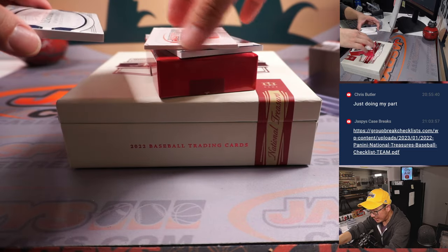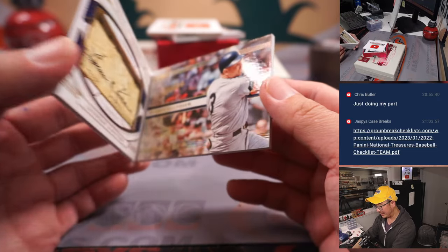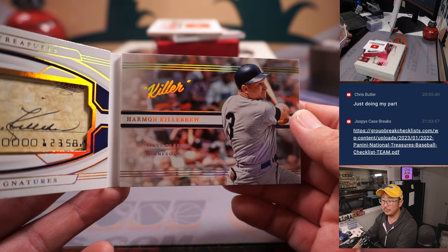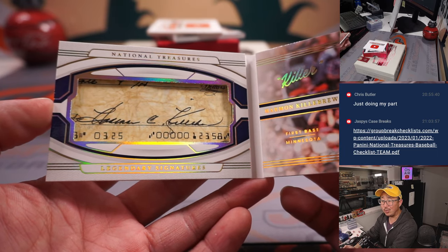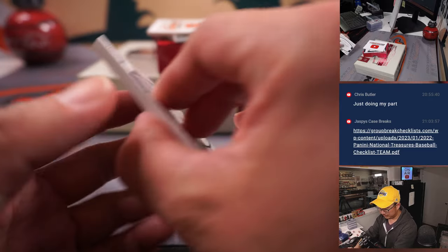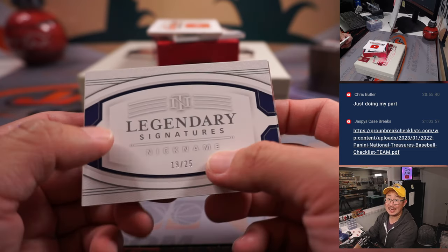Oh, and the book, Legendary Signature Nickname. Another nickname here. 19, is it going to be Pi again? 19 out of 25? No. It's the killer, Harmon Killebrew. Harmon Killebrew, nice. Little cut auto, Twins legend here. A lot of people say that he is the MLB logo. So that is Twins 9. David with Twins 9.